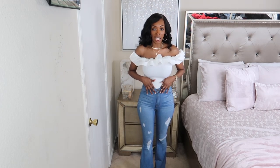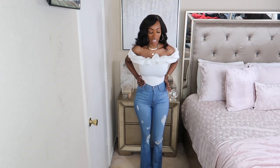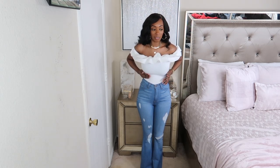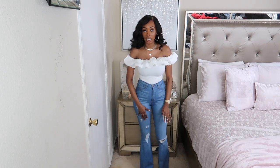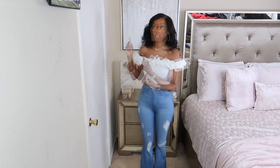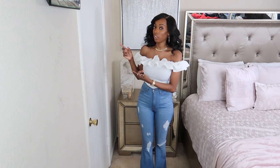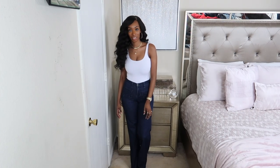You want something tight when you are wearing a full shirt, just so it can be tight right here. Just so you know, it can give you that silhouette, and then it's big at the bottom, you know? And right here, you'll see me wear just a regular plain bodysuit and dress it up that way as well.